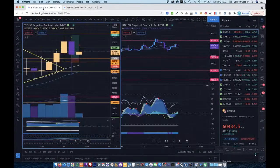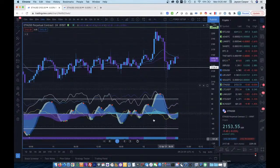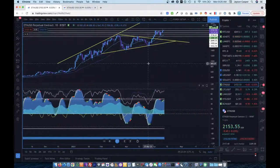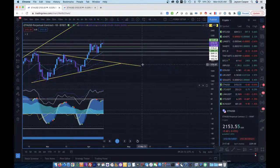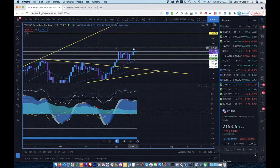Actually, let me pull up another Ethereum chart that I have here, because I think I have one that's already marked up. Yeah, so here's my Ethereum chart. So these are the levels that I'm looking at, okay? Of course, we have this all-time high, which is this green line, which we hit on April 10th, which was 2 days ago. And then we hit that again today. And so this is acting as resistance.